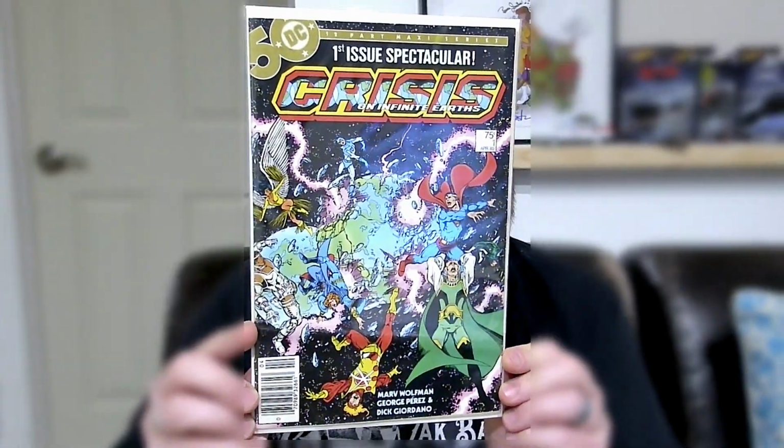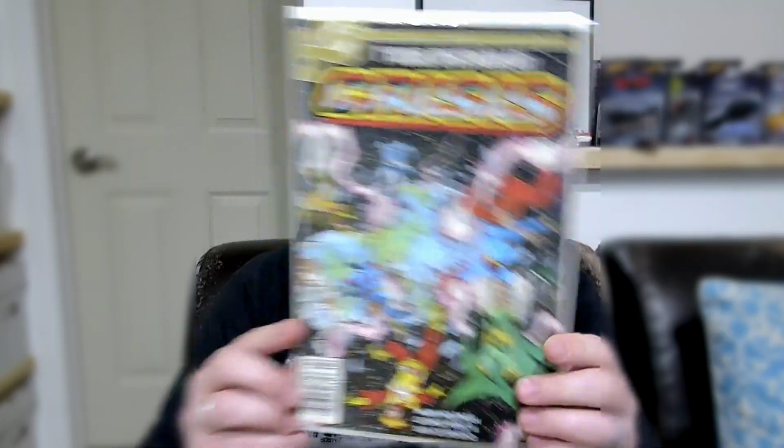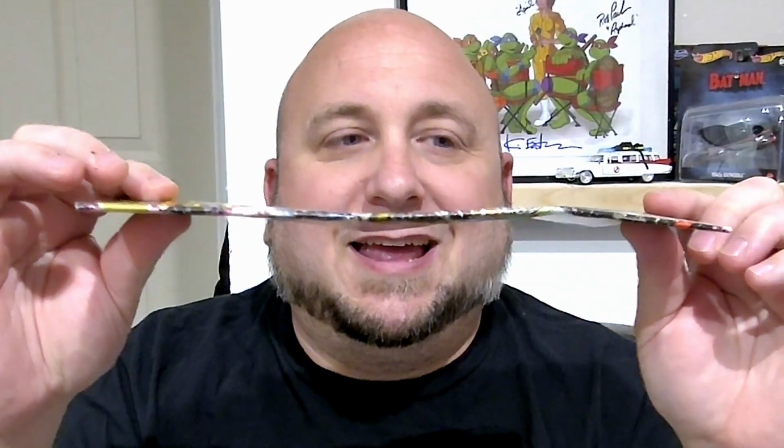It came out of a 50-cent bin. It's Crisis on Infinite Earths #1. Newsstand copy, but now this thing is bent so bad. So bad. It's insanely bent. Let's take it out. Alright, here we go. Check this out. It's so bad.